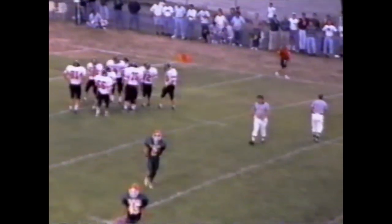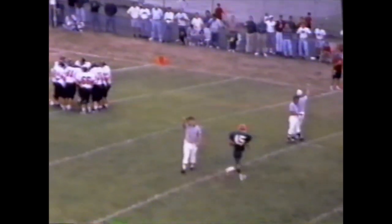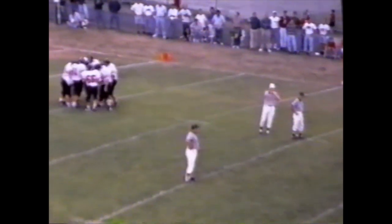Matter of fact, it's... wow, where he's standing is the 25. The nose is just right at the 25. That's a real generous spot. That's a good spot. Excellent spot, yes. Thank you, sir.